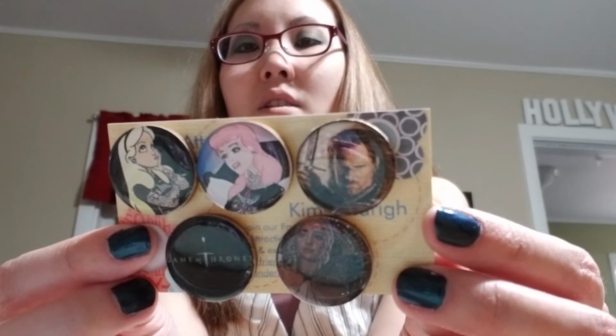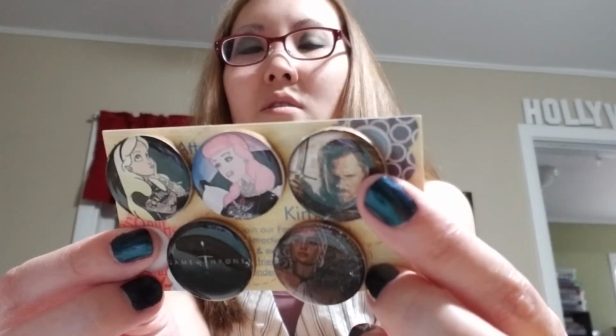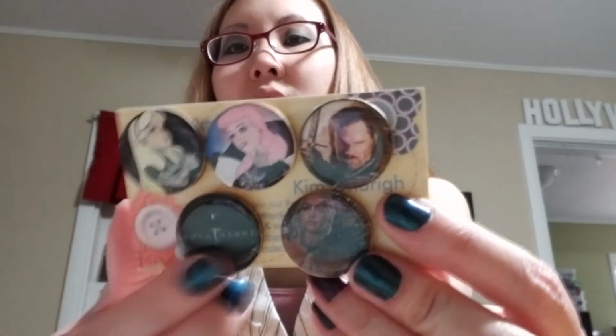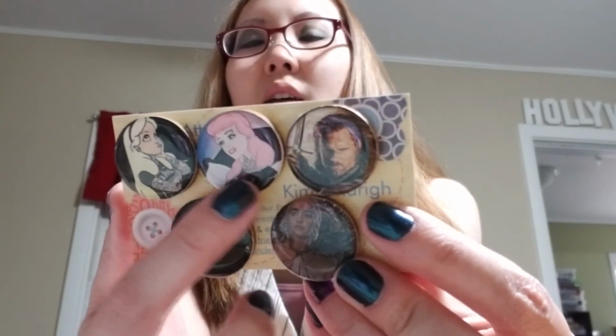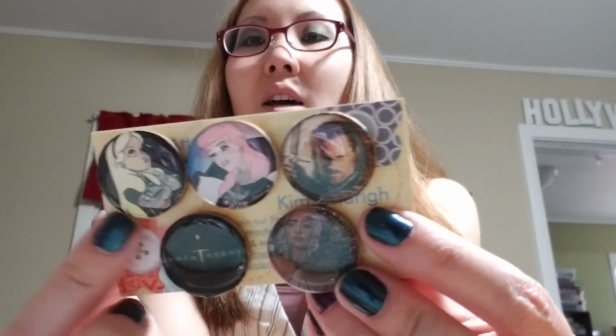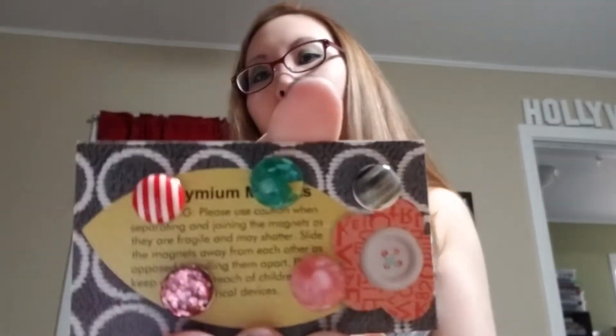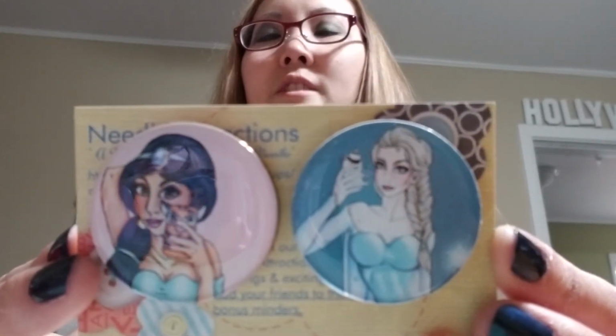Got these buttons. They're wooden circles actually. So that's Aragorn from Lord of the Rings and Daenerys from Game of Thrones. And then the Game of Thrones logo. And Aurora with pink hair. And Alice the Jack Daniels shirt. Back of these like that. And then this one is selfies from Disney princesses, so Jasmine and Elsa, and then Princess Leia and Pocahontas.